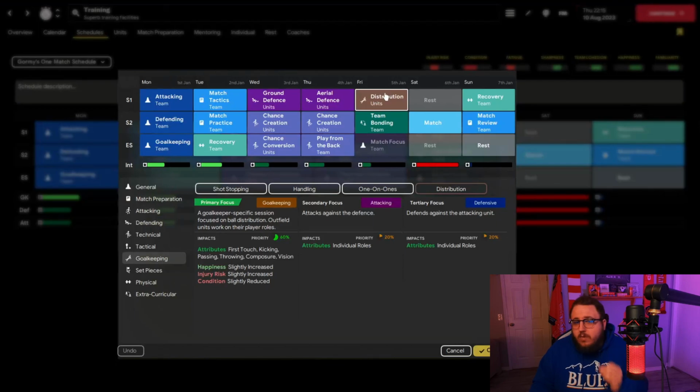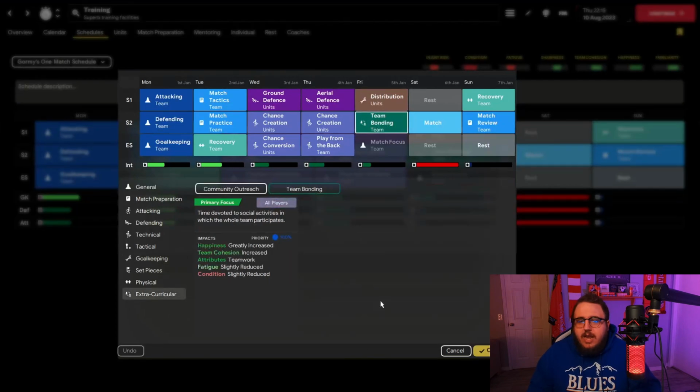The one thing that we are working on prior to the match is goalkeeper distribution. We don't want any mistakes coming from our goalkeeper the day of the match, so why not practice the day before the match. After that, we then have team bonding just to try and help with that team cohesion. Plus, why not do some team bonding before everyone gets super focused a couple hours before bed, thinking about the match, making sure that they are A-OK for match day the next day.